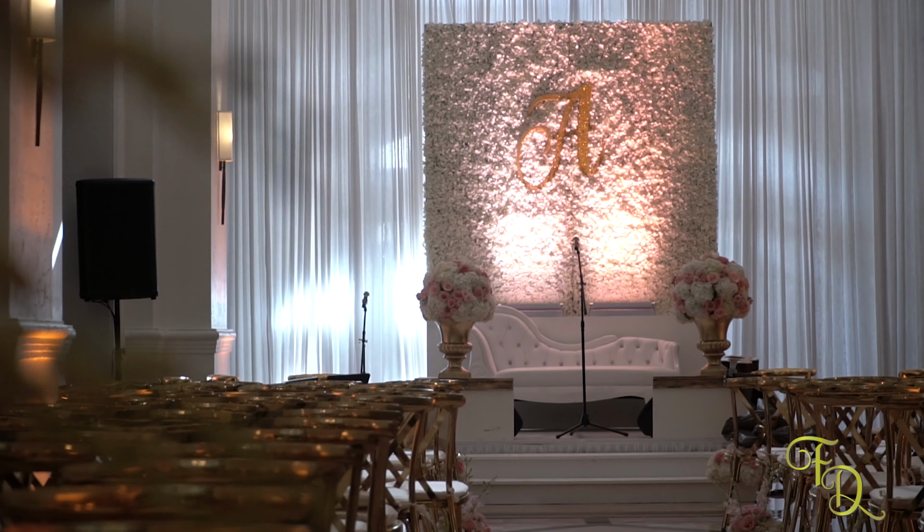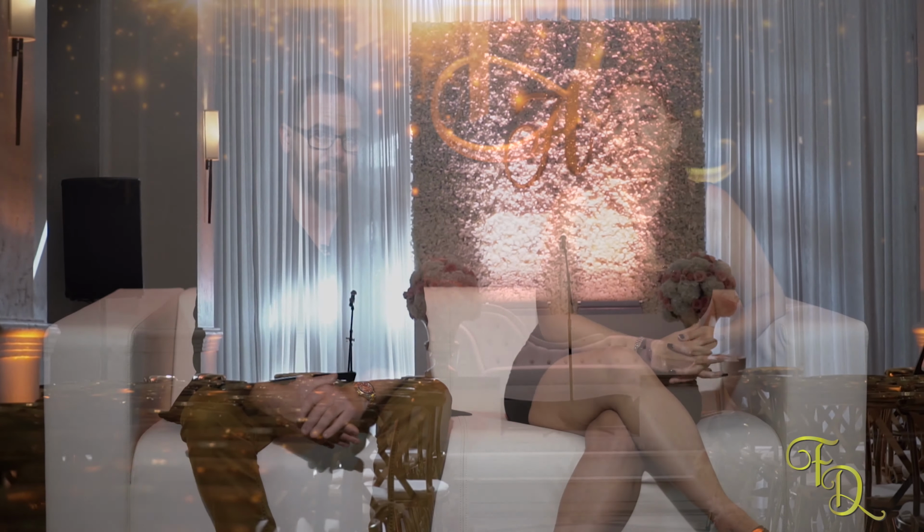Of course, the client wanted more of a traditional feel. She felt like the lounge thing wasn't as comfortable for her guests, which is completely understandable. We still did a couple of aspects of the ceremony a little differently than you would do a traditional wedding ceremony because, again, we wanted to make sure that it looked like a quinceañera and not like a wedding.